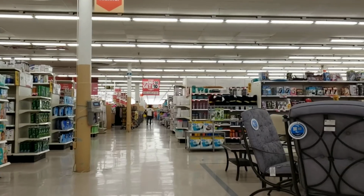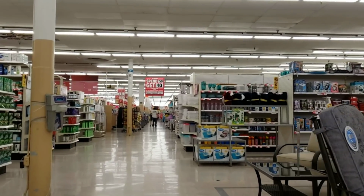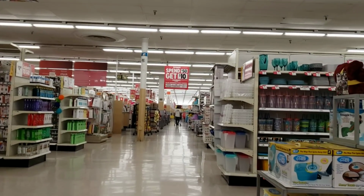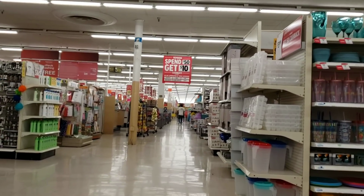I don't see a pharmacy. You notice I haven't seen a pharmacy at any of them. The one in New York downtown had one in the basement.